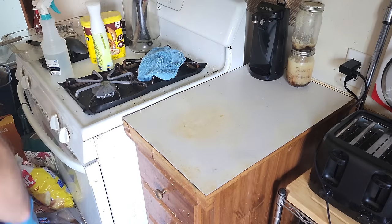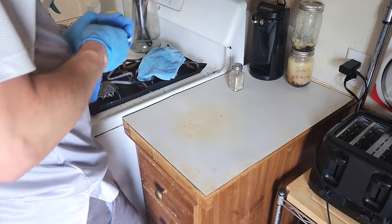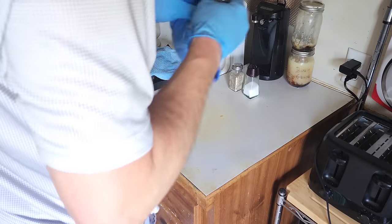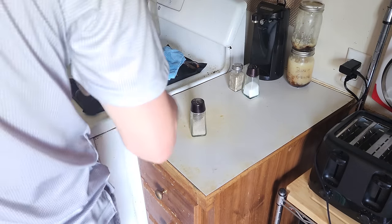If you're wondering what's in the jars, that is grease, collected grease. It's a big thing in the South. We either pour grease into those bottles and dispose of the bottles, or we actually use the bacon grease for cooking.